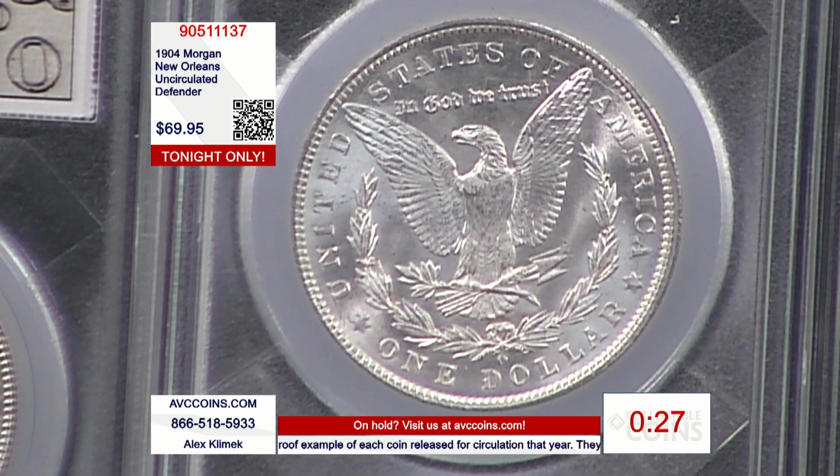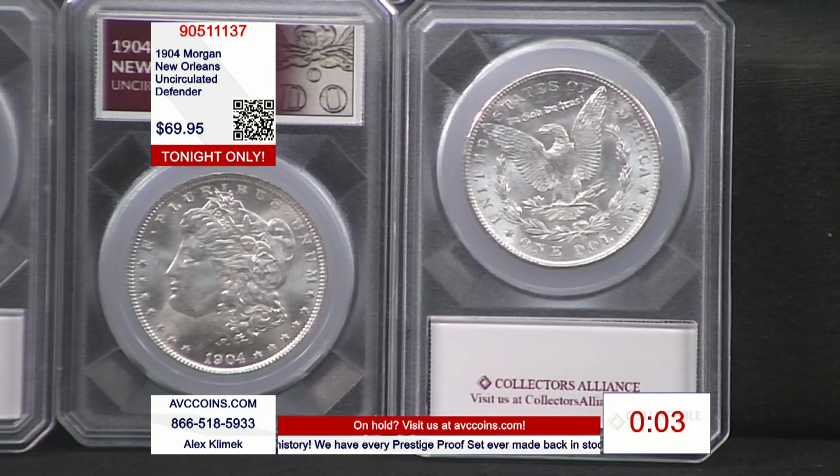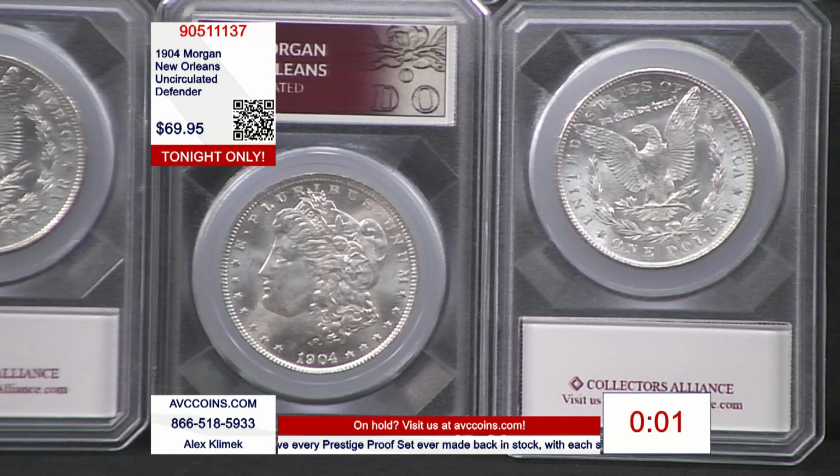Love chatting about this one, because as I referenced walking in, the last shall be first. The last year of issue, the end of the history, the last silver dollar ever struck at the New Orleans Mint. And before I get the phone calls into our call center that say, nuh-uh, they made one in 2021. Yes, they made one with a privy mark struck in Philadelphia because the mint is closed. This is the last silver dollar, everybody.